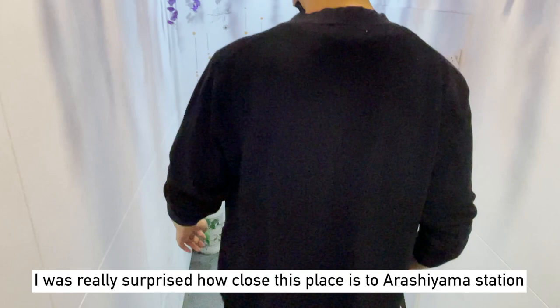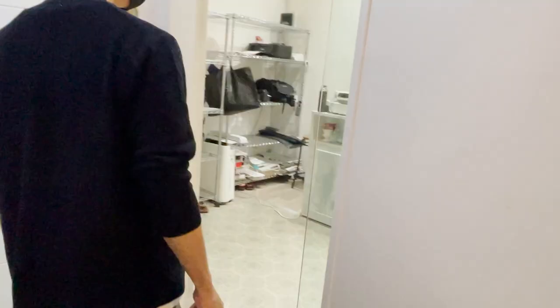I was really surprised how close this place is to Arashiyama Station. Yeah, right. Really easy to access. Konnichiwa. Yoroshiku onegaishimasu. Aratamemashite.